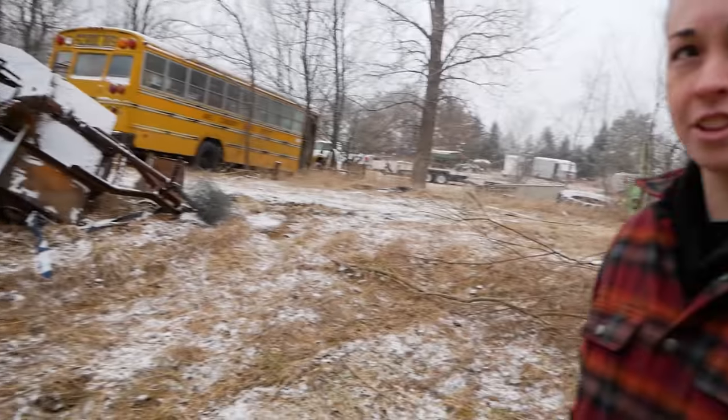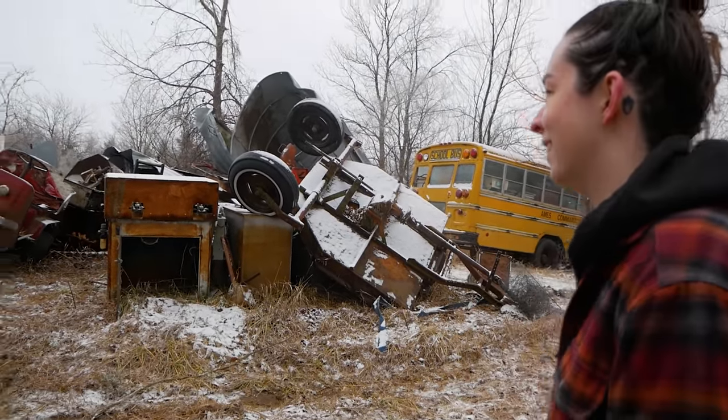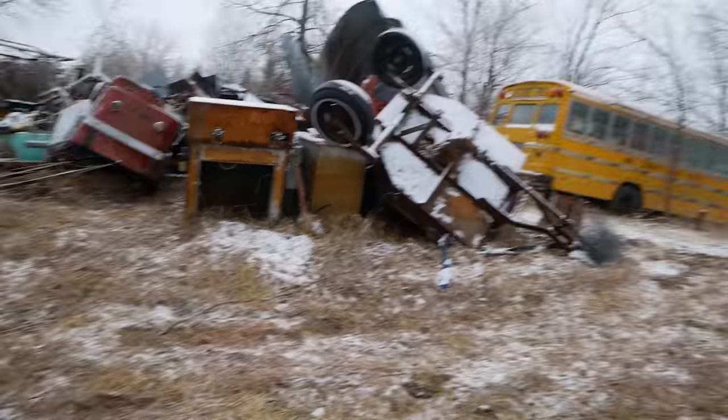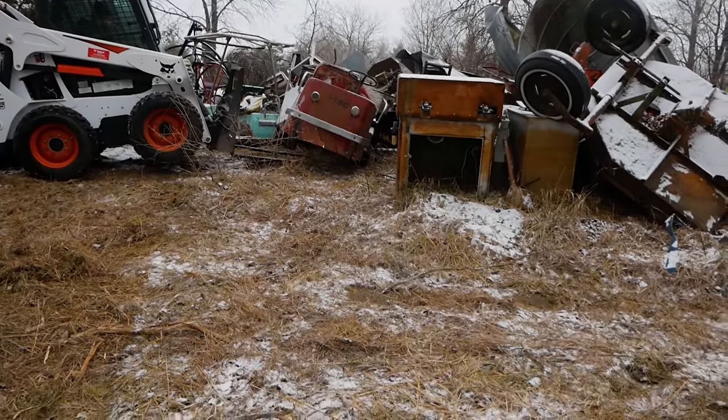Well, it's not gonna fit on the trailer, so now we have to drive it home. You think it'll drive home? Driving that home is like the equivalent of 500 miles in a car, I think. Yeah, 5,000. Especially when it's like 25 degrees out. And snowy.